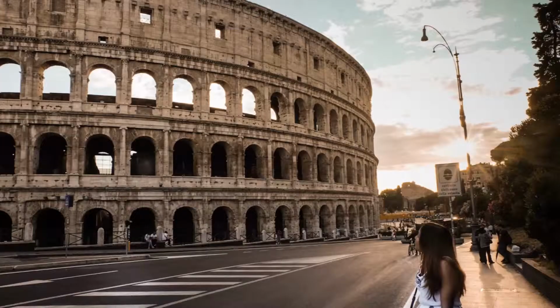There's no need to worry, because there's a way that you can live in these expensive places with less money than you think. Number 1, accommodation.